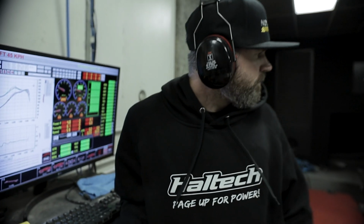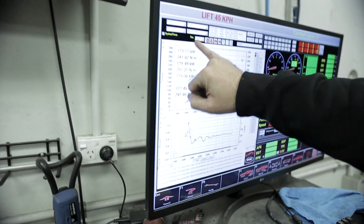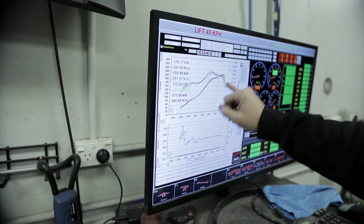It was tuned, what, probably about 6 to 8 months ago. There's been various track days and whatnot. The 175, that's where we were when we tuned it. We're pretty much consistent, right on top of each other from when it was tuned 8 months ago to now. Nothing's changed, making exactly the same power. Good.